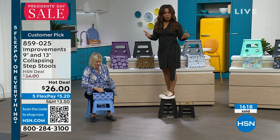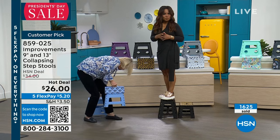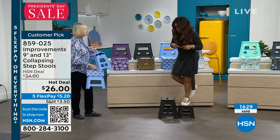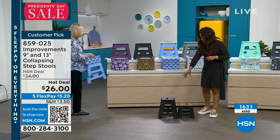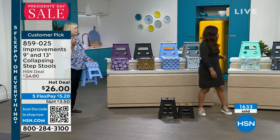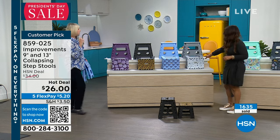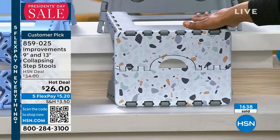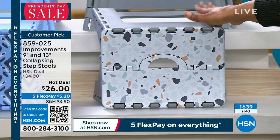So we're going to go over the choices for you once again. If you'd love to shop with us, just let us know which design you'd like. We're going to go over the designs so that you'll know what to choose. The leopard is in the lead, followed by the gray terrazzo. The gray terrazzo is the one that I have at home, because these are more of the colors that I have in my home.